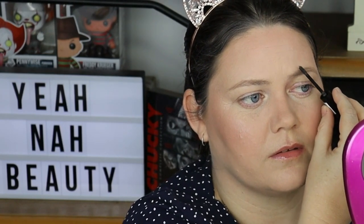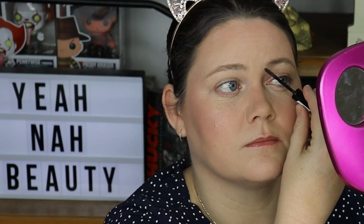Oops. Yeah, the L'Oreal one's easier to use because of the longer stick. And although the spoolie thing on this is small, the shape of the L'Oreal one just happens to work better for my brows. So let's just put a bit more of this on. Okay, that's that.